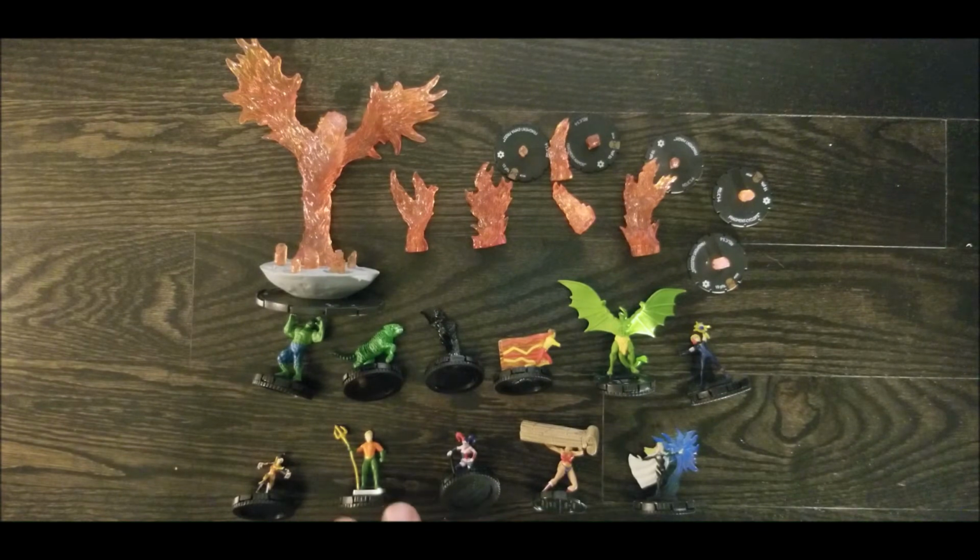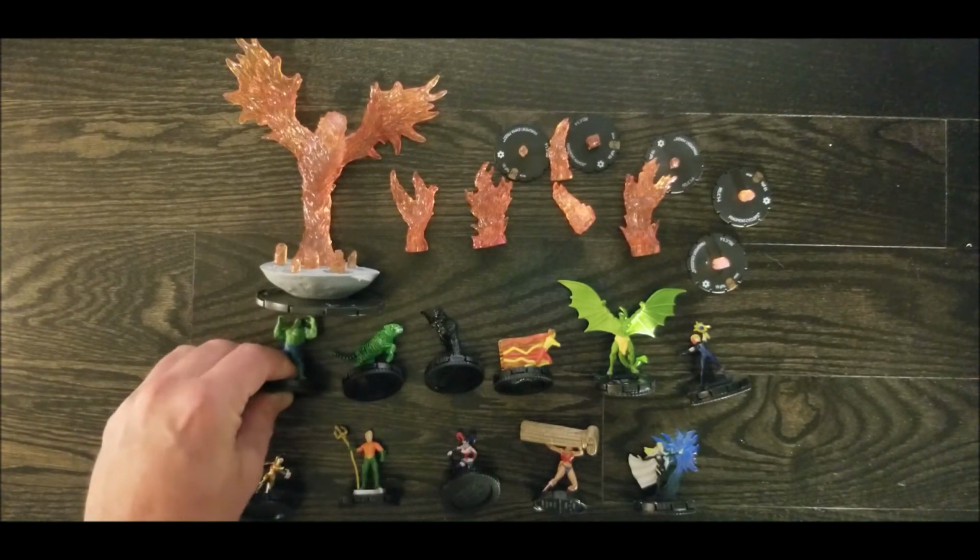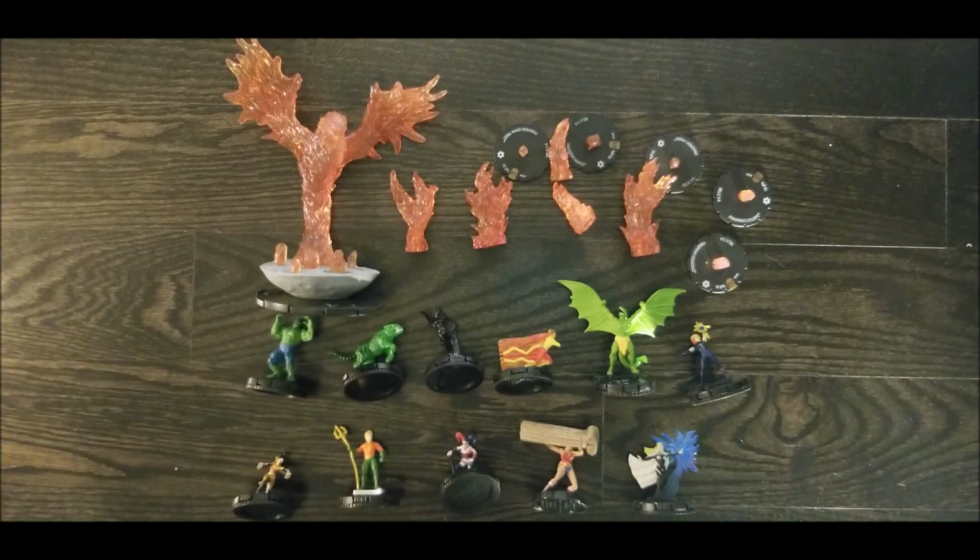If you can think of any uses for any of these, for repurposing, or what you would do to change some of these around, make them usable for D&D, please let me know in the comments below.